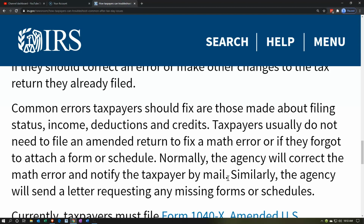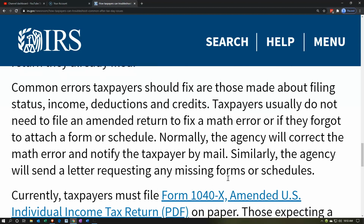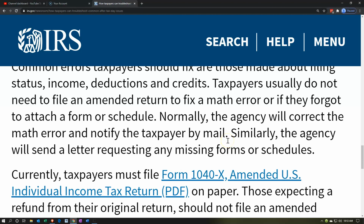So you may get a letter if something wasn't included, and it could be similar to this letter where it would say, hey, look, you didn't include this income. Looks like we got this thing saying that you got this income. We included it and we added some tax to the thing here, and so on. But if you do have an income error, you want to adjust those. If it's a math error, then the IRS may pick that up.